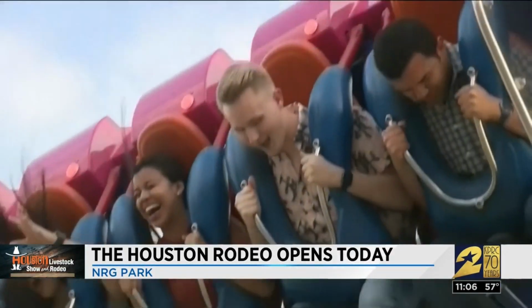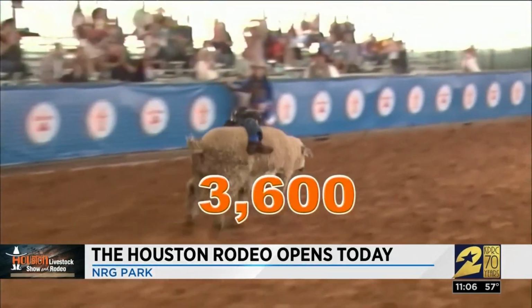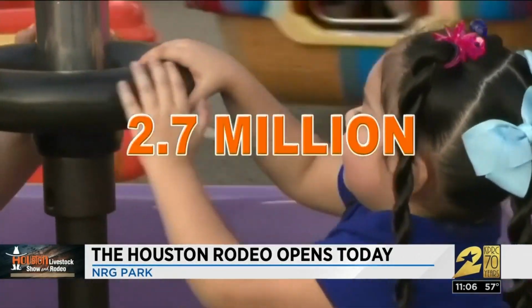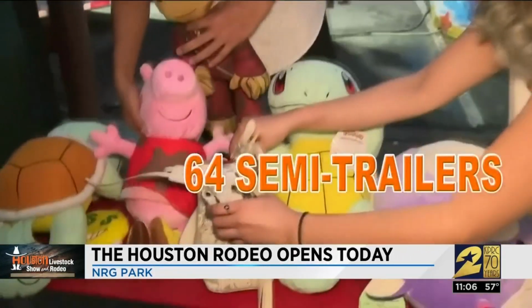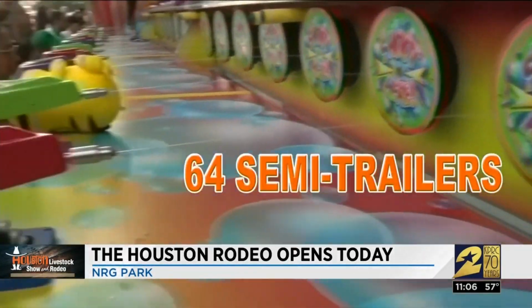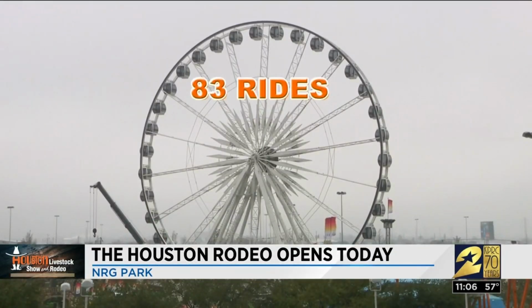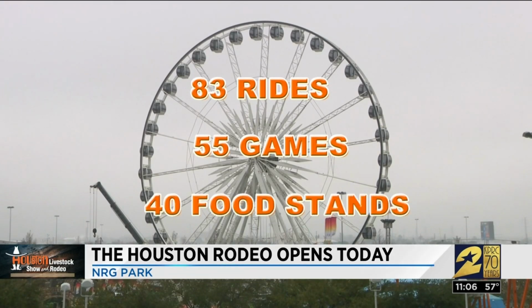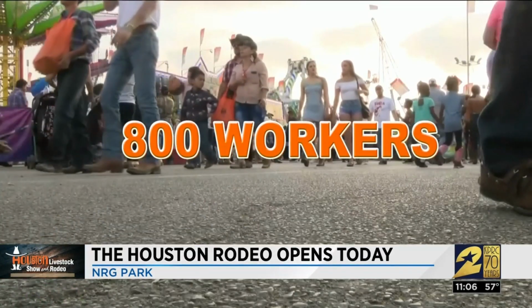Speaking of the Rodeo Carnival, did you know 3,600 children will take part in the mutton busting? Last year, a record of 2.7 million rides were enjoyed in the carnival. 64 semi-trailers full of plush toys were hauled in. This year, the carnival features 83 rides, 55 games, and 40 food stands. And up to 800 people could be working on a busy day.